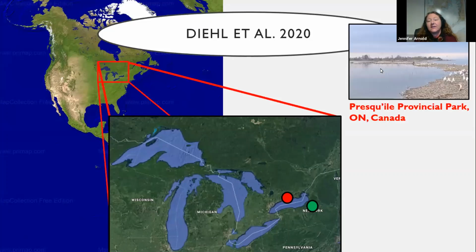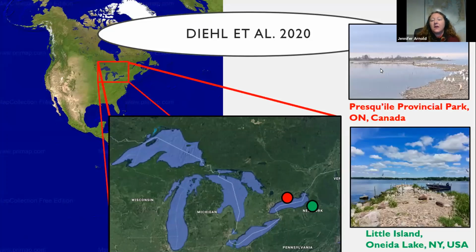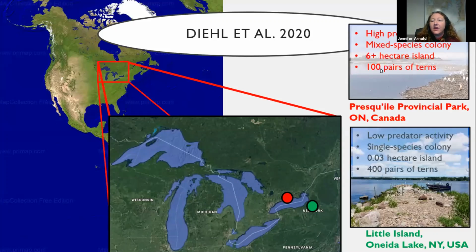The first site was Presqu'île Provincial Park in Ontario, Canada. The second site was Little Island in Oneida, New York. And notably, these sites differed in that Presqu'île Provincial Park has high predator activity. It's a mixed species colony. There are rather large islands here where the birds are breeding, and the colony is about 100 pairs of terns.